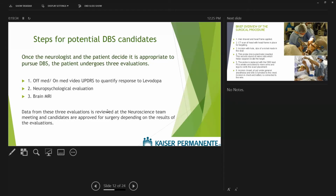They also go through the neuropsychological evaluation, and they have a brain MRI. And then all of that data is reviewed by our neuroscience team at our meetings.